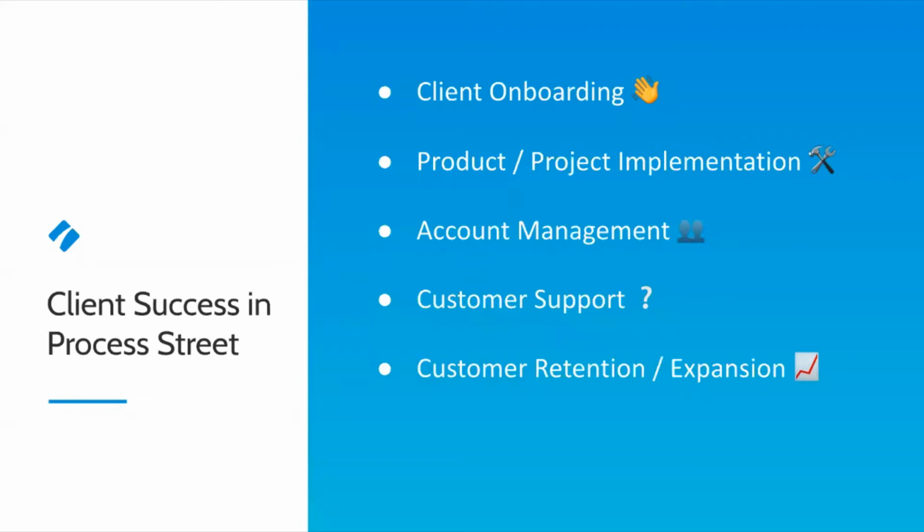Now, you've done all of the things up to this point really well, right? So you've gotten your customer on board, you've implemented your projects, you've gotten to build a relationship with them by handling all of their support requests and just generally reaching out to them as you needed to.